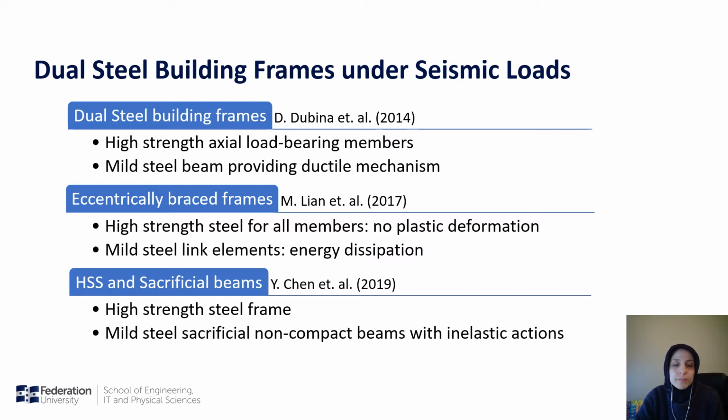For example, the dual steel building frames with high strength axial load bearing members and mild steel beams providing that ductile mechanism, or eccentrically braced frame members which have high strength steel for all of the members, which will not produce any plastic deformation, but still mild steel is used as link elements for the energy dissipation mechanism. And also high strength steel used along with sacrificial beams. Again, this is a study where the high-strength frame is used with mild steel sacrificial non-compact beams to act for the inelastic behavior of the structure.